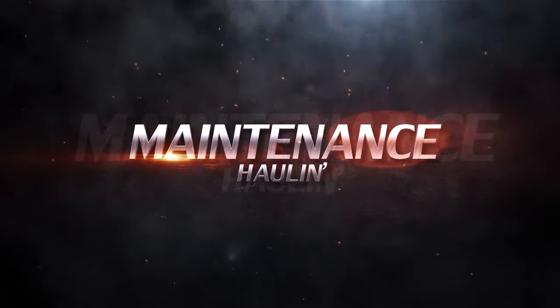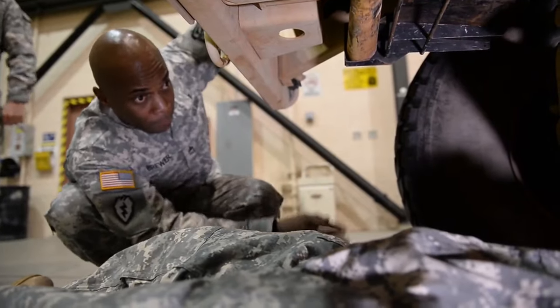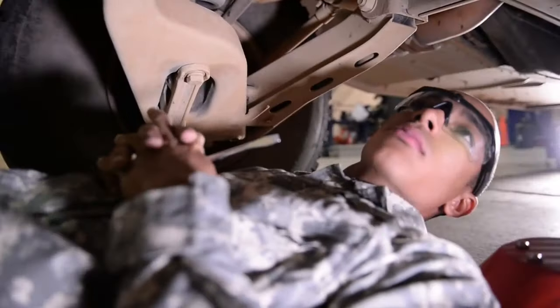This is Maintenance Haulin. We're here at beautiful Fort Huachuca, and today we're going to check on some maintenance. Maintenance is critical to the success of our Army and the systems we use to help soldiers on our battlefield fight and win our nation's wars. So let's go see what our soldiers are doing in the maintenance bay.